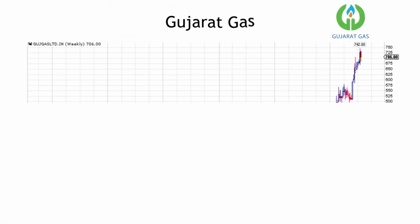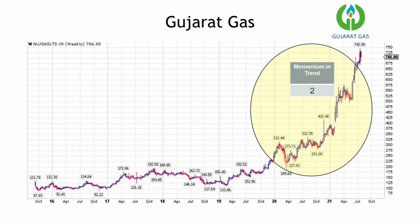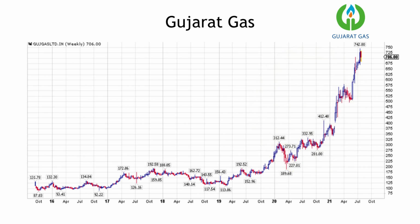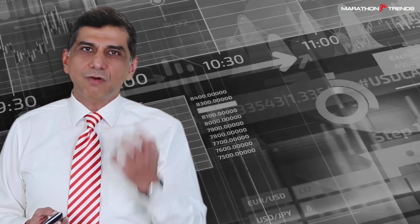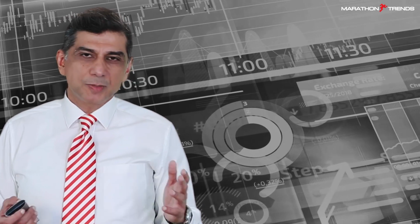Another stock in the same vein is Gujarat Gas. Again, these are stocks which are not very popular, little known. Hardly anyone has it in their portfolio. But see what this stock has done. Post-COVID falls, you will see how these stocks have gone up not once but double and triple. And that is exactly the quality of stocks, the kind of work and the process that we have in identifying and building your portfolio.